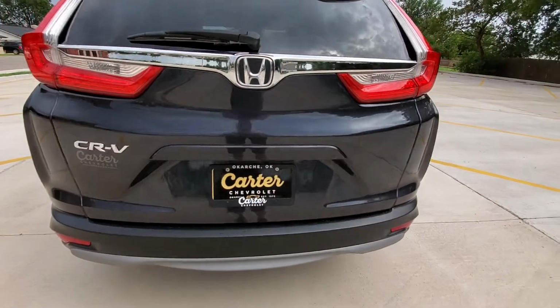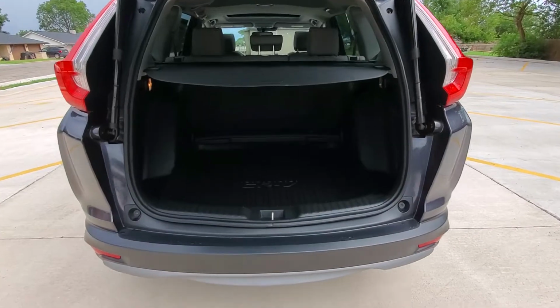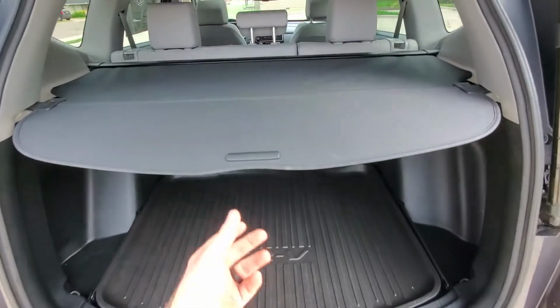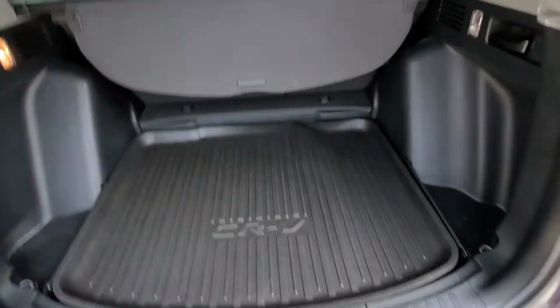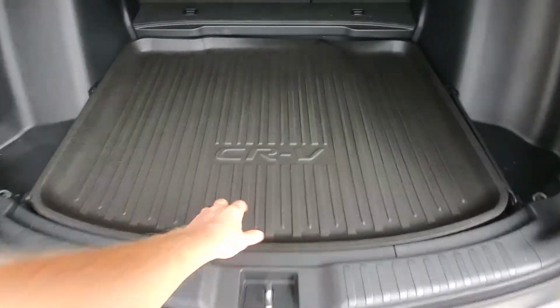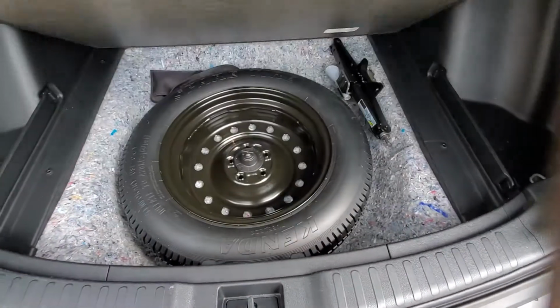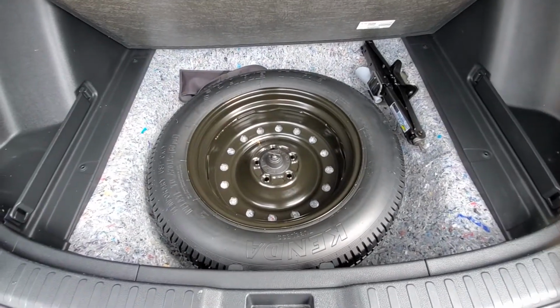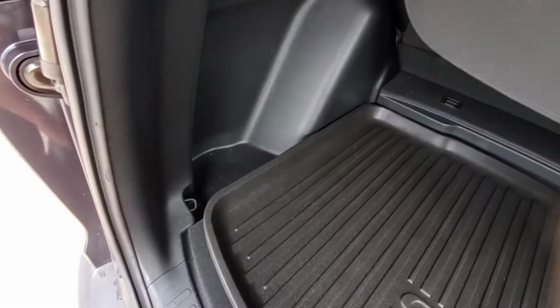It does have a power liftgate. Programmable height. You have a cargo shade cover that is retractable as well as removable completely. You got a premium CR-V cargo cover here, and underneath is your spare tire and jack, which you also have a bunch of storage in there if you need it too, as well as there in the corners.